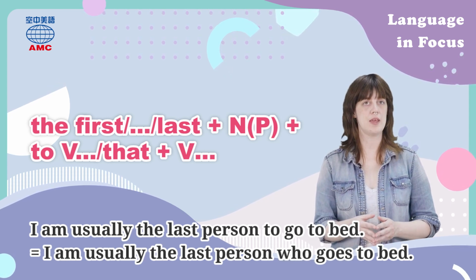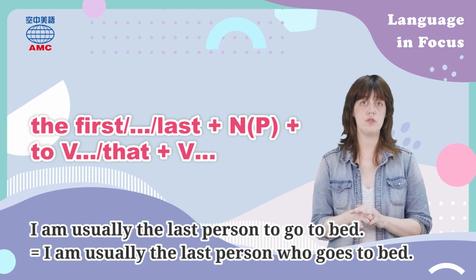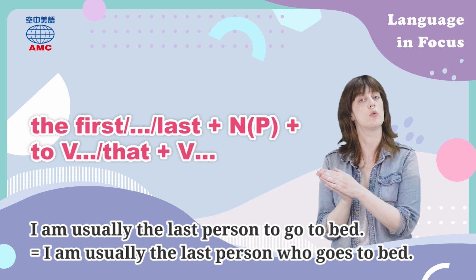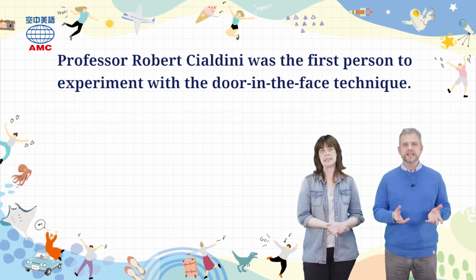So these are both ways where you can talk about the first or last person or thing to do something. And so with to, the verb never changes, and with that or who, it changes depending if it's past, present, or future. So we talked about this, it was a professor, Professor Cialdini.